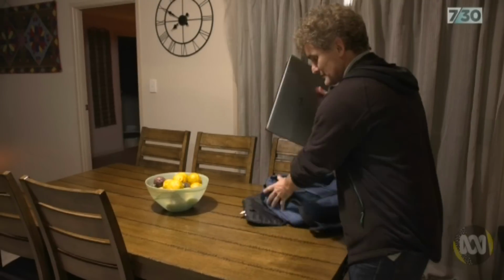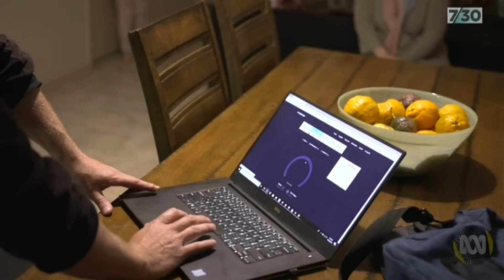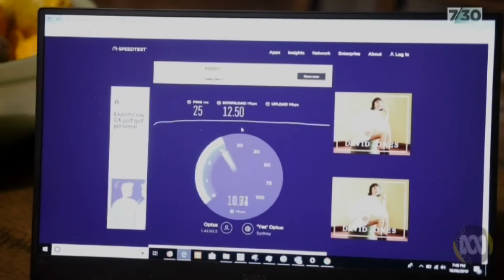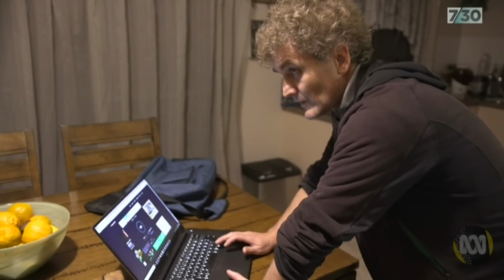Rebecca Taylor's NBN connection is meant to deliver a maximum of 50 megabits per second download and 20 megabits per second upload. But by about 8 p.m, she's getting less than 13 down and 1 up. Watching movies and things like that. Yeah. It just drops out. It's really dropped from this afternoon, and you're getting nowhere near what you paid for. Yeah.